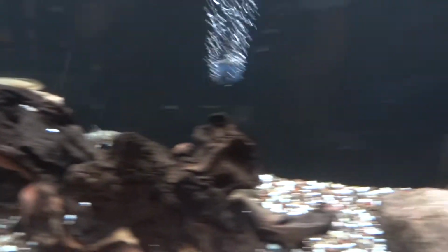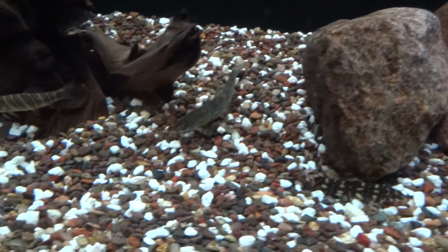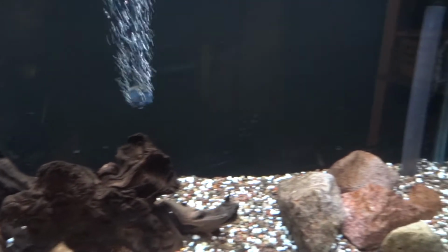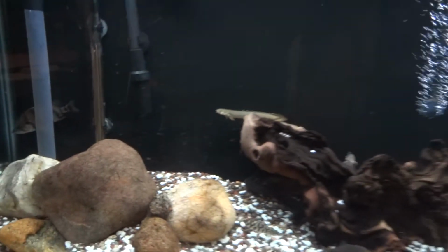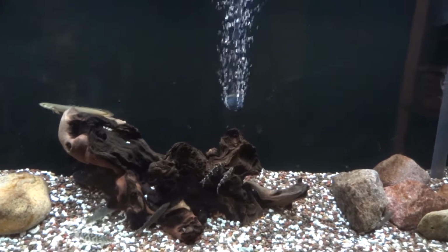But I think what I'm gonna start doing is actually feeding them blackworms, just so that they start to associate me, when I come down to the tank, with the fact that it's mealtime. And then after they get used to that and into a routine, I'll probably start feeding nothing but small pellets until they decide to start eating them. So maybe I'll shoot a feeding video with the blackworms here tonight. Actually, let's do this.